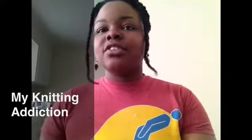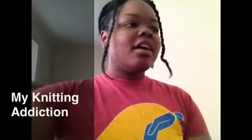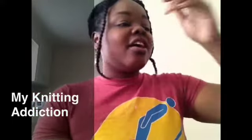Now these scarves, if you don't have anything to do during the day, you can be done with this within like 5 hours or so. Or hey, maybe less than that. It depends on how fast you knit.